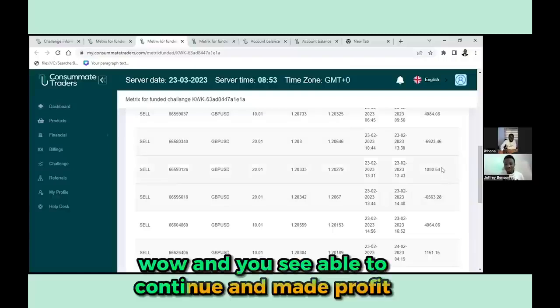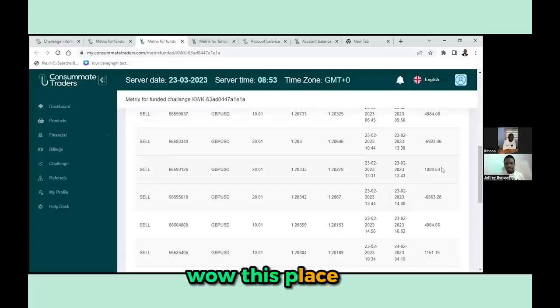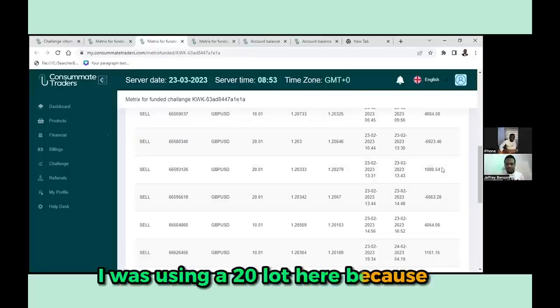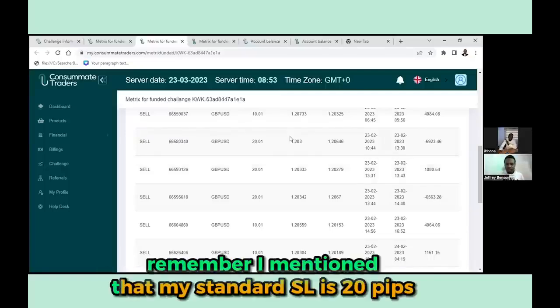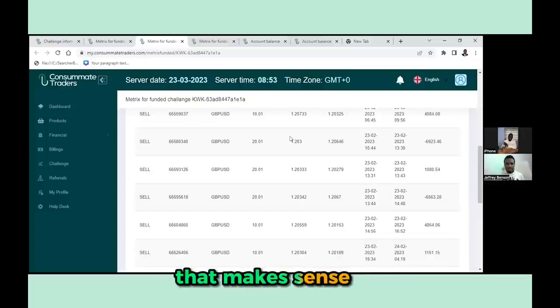And you're still able to continue and you made more profit. Yes, sir. Wow. In this place you're using 20 lot size. Can you explain why you had to double down? Okay, I was using 20 lot here because remember I mentioned that my standard SL is 20 pips. So in conditions where my SL becomes 10 pips, I use 20 lot size. That makes sense.